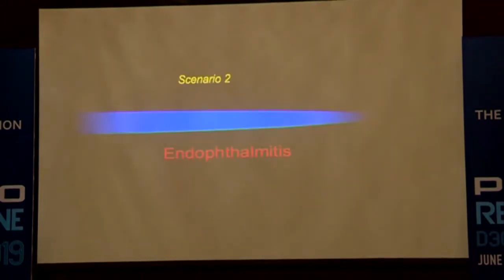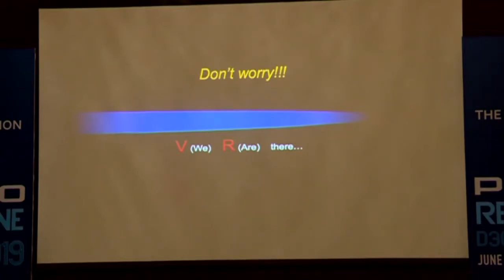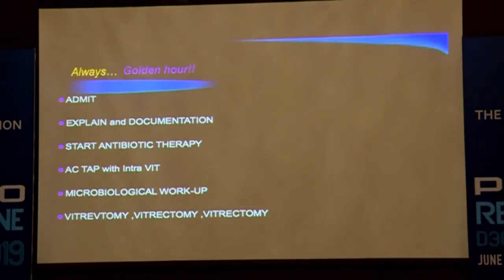So then moving on to endophthalmitis, yes, what will you do? I think the first thing is you should not worry, because we are here, the VR surgeons are here. So don't worry, because things have changed and the modality of treatment, and you're getting better results. One thing that I learned from my mentor Mohan Rajan is the first golden hour, because the initial delay can actually affect the vision of the patient, because you have to treat them like an emergency, like any emergency in the ICU, like how madam said.